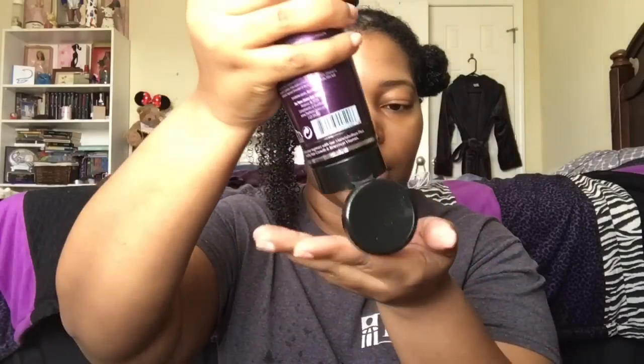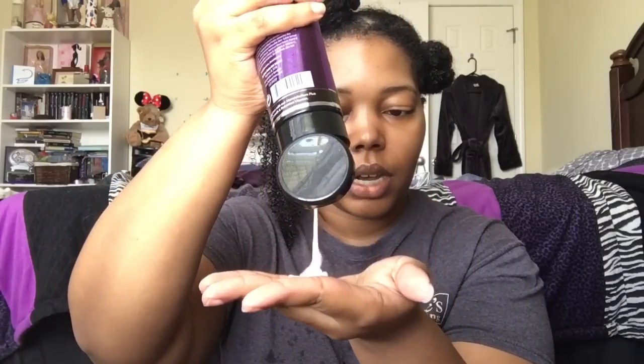So we're going to go ahead and go into this. This is in an 8-ounce tube. And let's see that texture. Oh, it's kind of running out. Seems very similar to the pink lemonade. It's actually a little bit lighter than the pink lemonade, but still emollient.